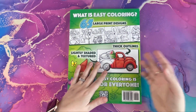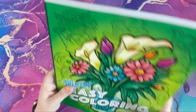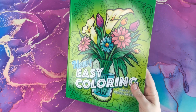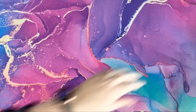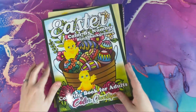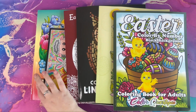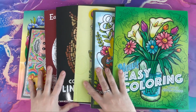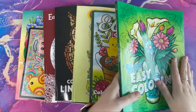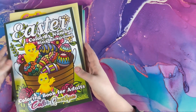So yeah, this is the new easy coloring book, and there are 65 unique images in this book, which is phenomenal. So I'm going to set that one aside. Let's take a look at the other books that I have. So these were all of the books that I have. I received 1, 2, 3, 4, 5, 6, 7 books in the haul that I have here, which is pretty phenomenal, and I'm super excited about that. So let's take a peekaboo through these.